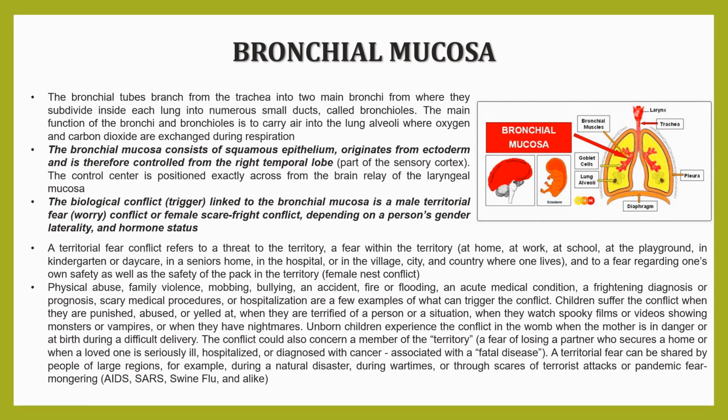So let's start by talking about what affects the bronchial mucosa. The bronchial tubes branch from the trachea into 2 main bronchi, from where they subdivide inside each lung into numerous small ducts called bronchioles. The main function of the bronchi and bronchioles is to carry air into the lung alveoli, where oxygen and carbon dioxide are exchanged during respiration.